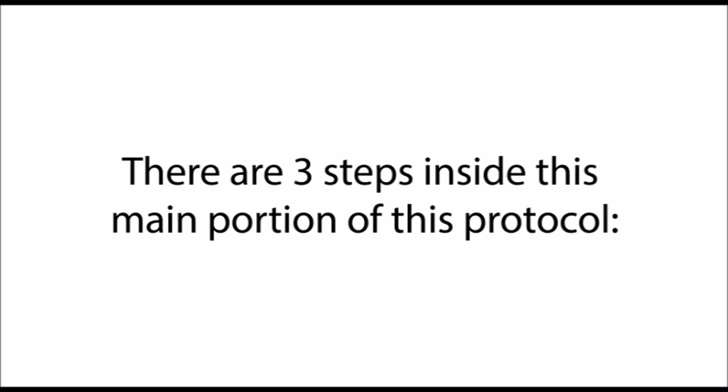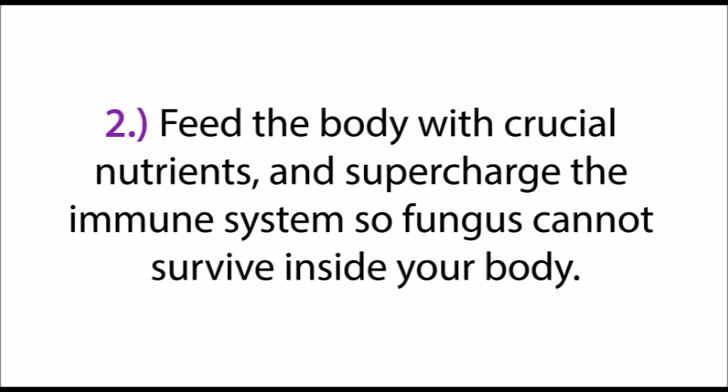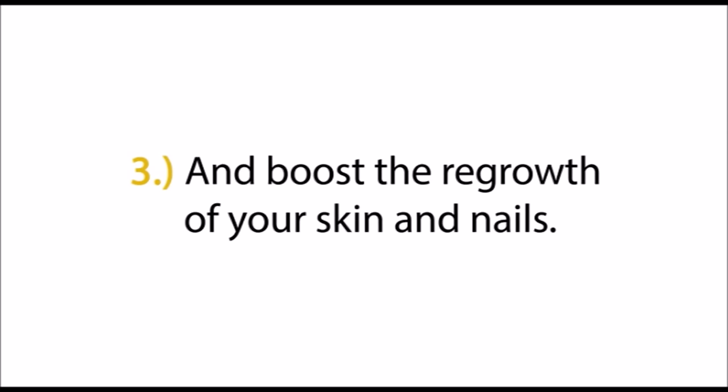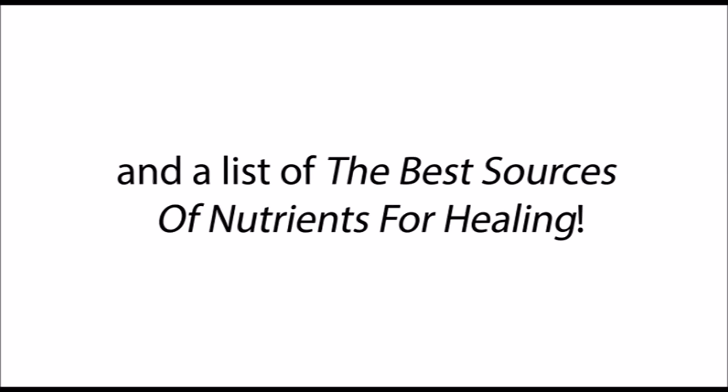There are 3 steps inside this main portion of this protocol. Number 1, eliminate internal fungal activity using natural antifungals, natural ones without any side effects. Number 2, feed the body with crucial nutrients and supercharge the immune system so fungus cannot survive inside your body. Number 3, boost the regrowth of your skin and nails. Plus, you'll also get the Fungus Infection Diagnostic Tool and a list of the best sources of nutrients for healing.